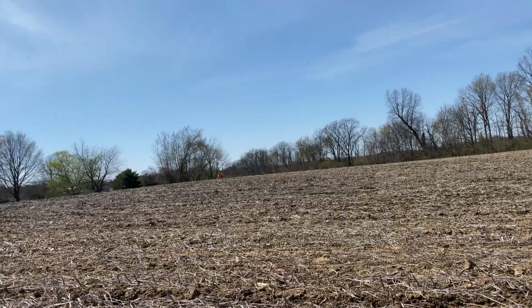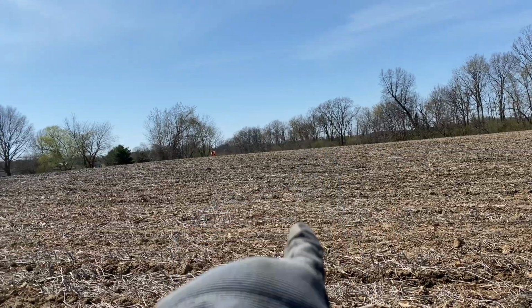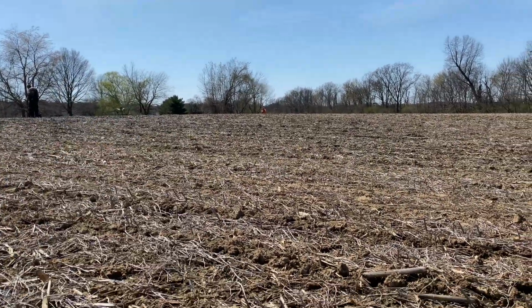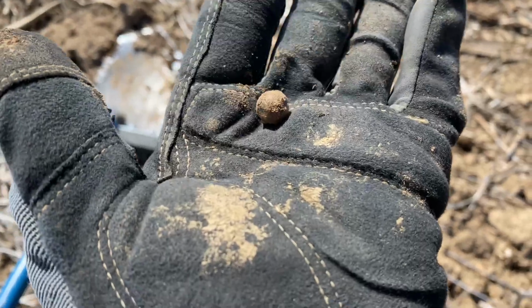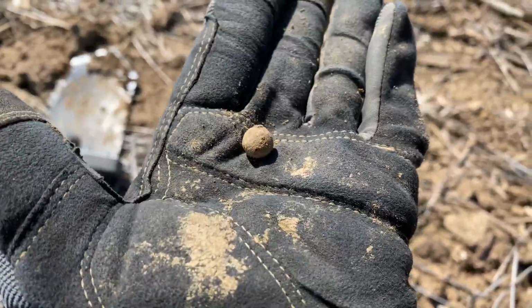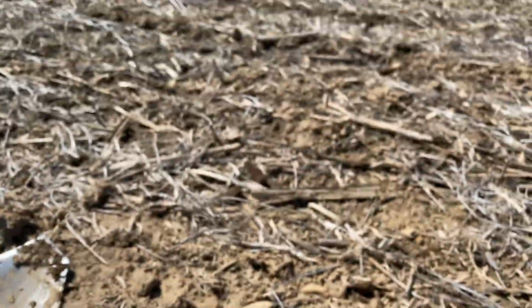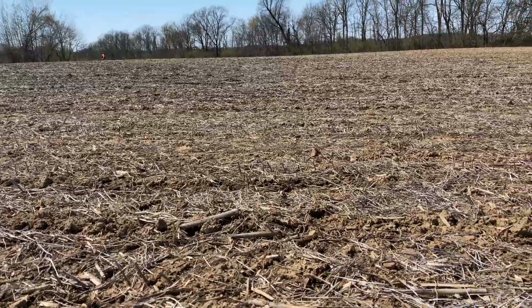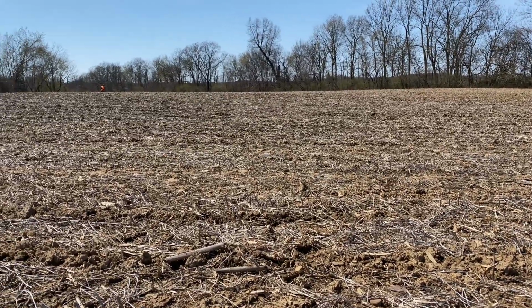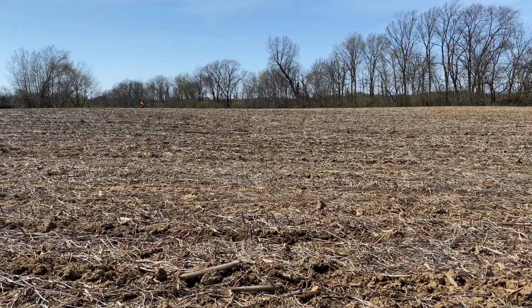All right, we moved locations to a different permission Donnie has. Donnie's over there, Mike's there. Not finding much yet, but got my first little musket ball. We'll see what else we can find. We're on an old site. There's been a lot of largies found here, and even a capped bust half dime. So, hoping for the best. We'll see you on the next.